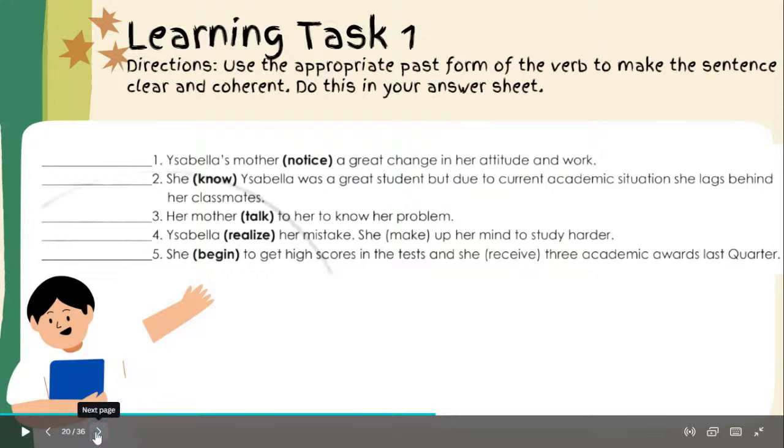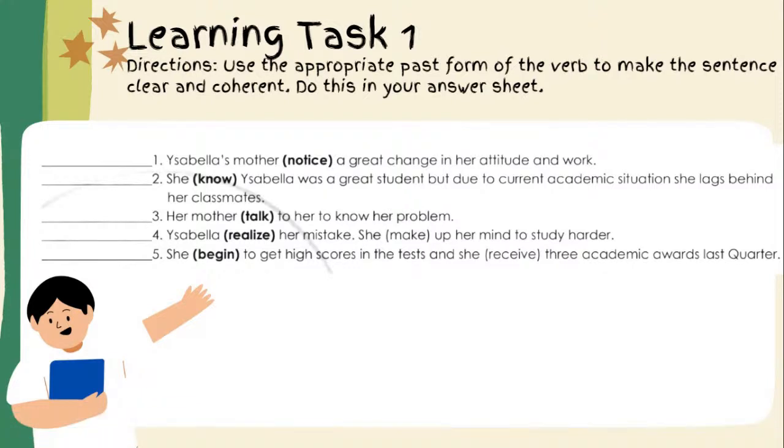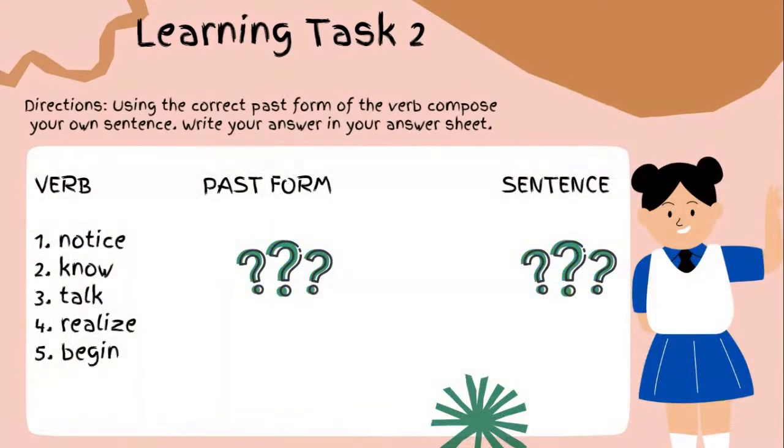Are you ready for learning task 2? Using the correct past form of the verb, compose your own sentence. Write your answer in your answer sheet. You may ask for the assistance of your guardians, of your parents, in composing your own sentences. Just use the verbs notice, know, talk, realize, and begin. Give its past form and use them in sentences. You can do it.